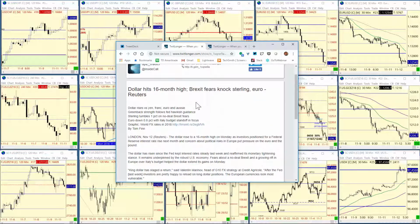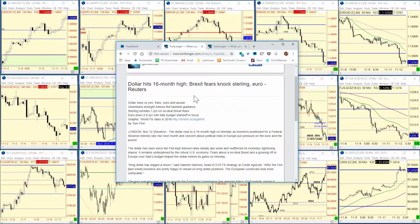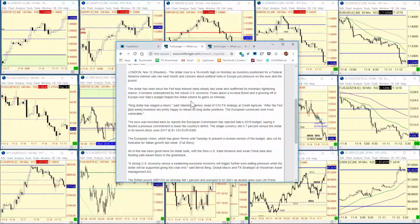And on to the dollar. It hits a 16-month high, and Brexit fears knock sterling and euro. The dollar rose to a 16-month high on Monday as investors positioned for a Federal Reserve interest rate rise next month, and concerns about political risk in Europe put pressure on the euro and the pound. The dollar has risen since the Fed kept interest rates steady last week and reaffirmed its monetary tightening stance. It remained underpinned by the robust U.S. economy. Fears about a no-deal Brexit and a growing rift in Europe over Italy's budget helped extend the dollar's gains on Monday. King Dollar has staged a return, said Valentin Mironov, head of G10 FX strategy at Credit Agricole.